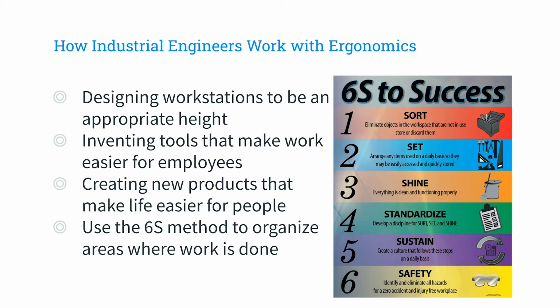Step 5 is to sustain. We want to create a culture within a company to continuously do this in every area within that company where work is being done, such as in a manufacturing plant, in different stations. We want to be sustaining and having everyone follow 6S.